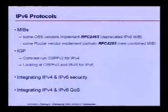QoS is another one. We have defined a number of code points for QoS users in IPv4. I'm going to use the very same code points for IPv6 QoS. Essentially, I'm going to make the assumption that the routers are going to drop packets not on v4 versus v6 criteria, but on this code point criteria.